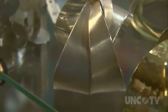So then I brought aluminum into the school to see what we could do with aluminum, designing with aluminum. Nobody had done that at that point.